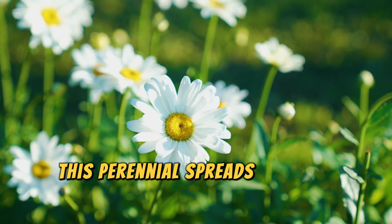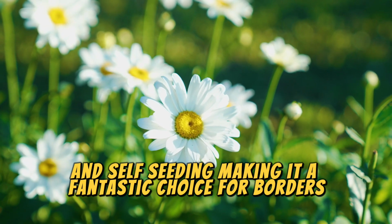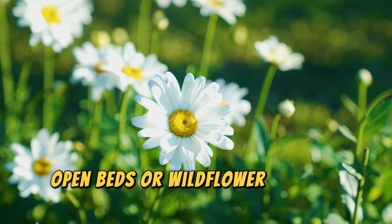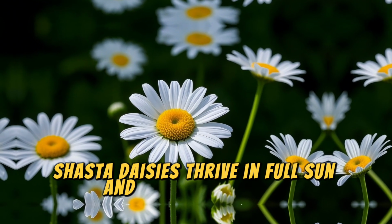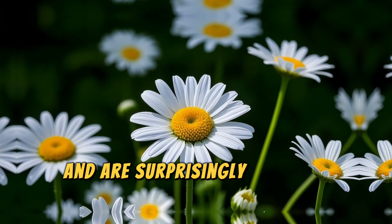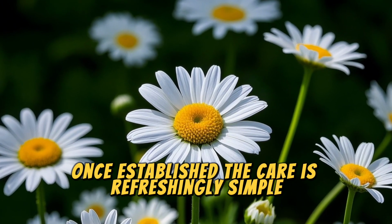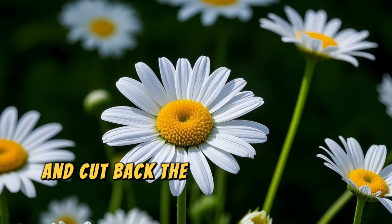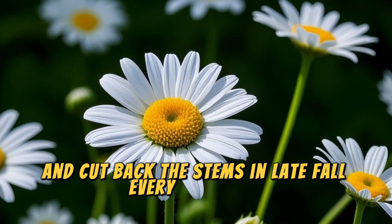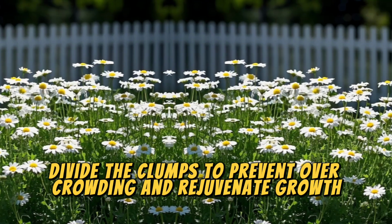This perennial spreads steadily through clumping roots and self-seeding, making it a fantastic choice for borders, open beds, or wildflower gardens. Shasta daisies thrive in full sun and well-drained soil and are surprisingly drought-tolerant once established. The care is refreshingly simple. Deadhead spent flowers to keep the blooms coming and cut back the stems in late fall. Every few years, divide the clumps to prevent overcrowding and rejuvenate growth.